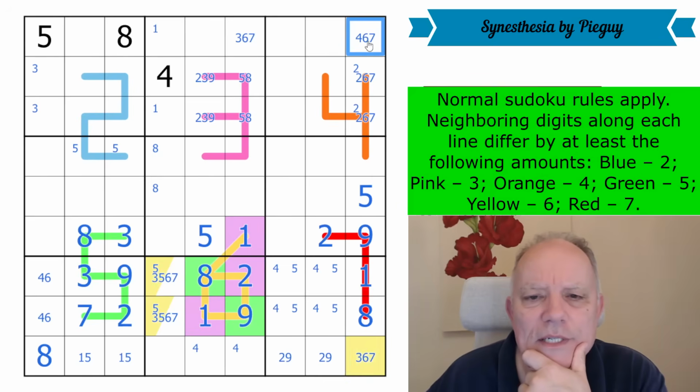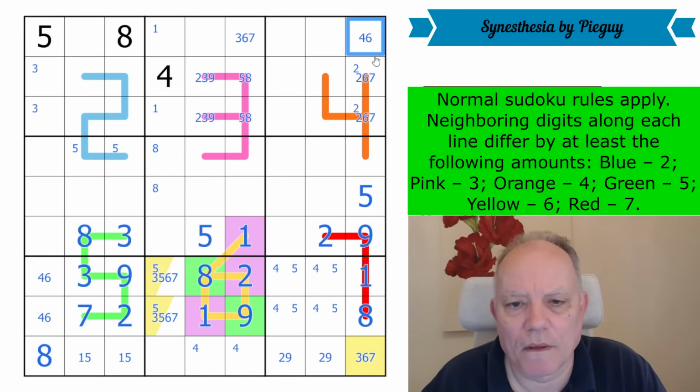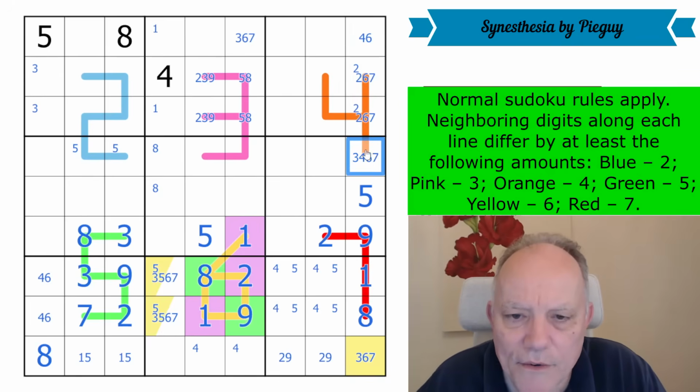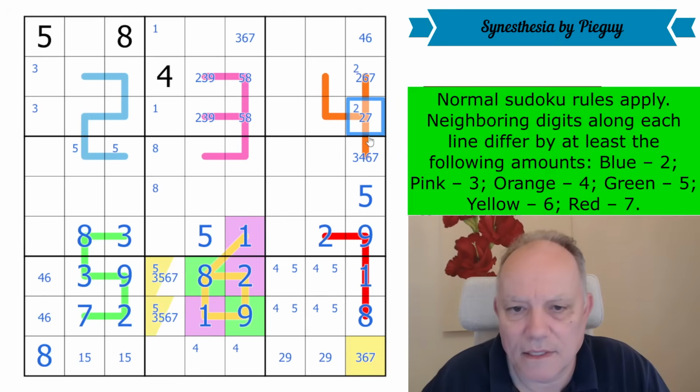Let's just try and put a 7 here. This would be 2, 6. But which of those could touch 3 or 4 there? Neither of them. So that can't be a 7. 5, 9, 1, 8, 2. So this is from 3, 4, 6 or 7. Well, hang on. There are digits that can't touch here, and they definitely include 6. 6 can't be touched there. So that is 2 or 7. If it's 7, that can be 3 and that can be 2. Then you have 6 here and 4 here.